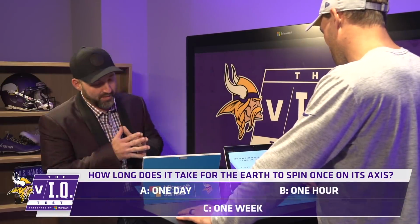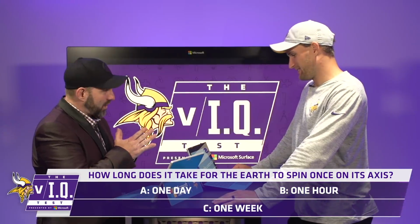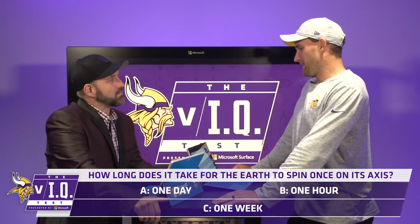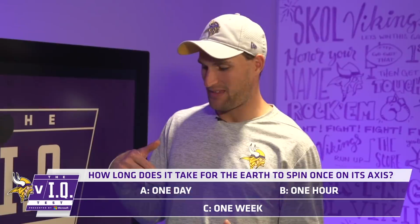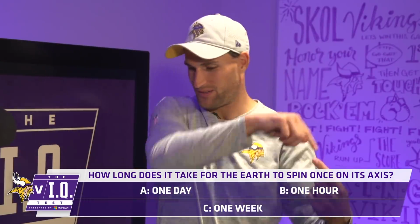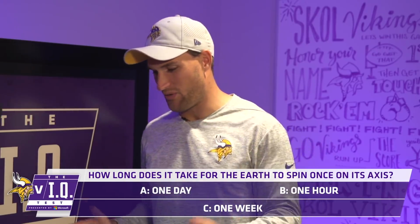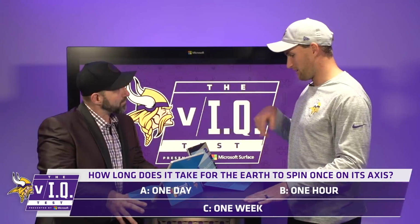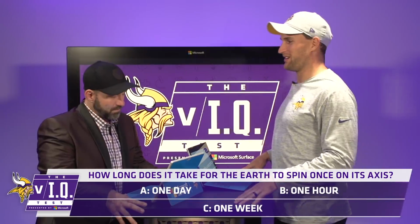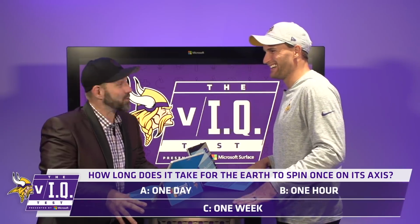How long does it take for the Earth to spin on its axis? Now, let's think about this. This is a hard one. Is it 1 day, 1 hour, or 1 week? For it to spin on its axis one time, I would think is a day, and then it's a year to go all the way around the sun. I don't really know what the Earth would do in 1 hour except spin a little bit. And in 1 week it would spin, I would think, 7 times. So I'm going to go with A, 1 day. You broke that down pretty thoroughly. I'm a quarterback, you know? And you are correct. That's the right answer.